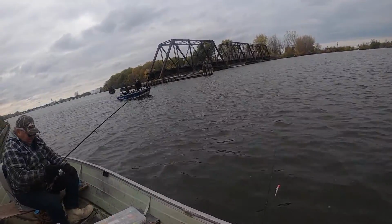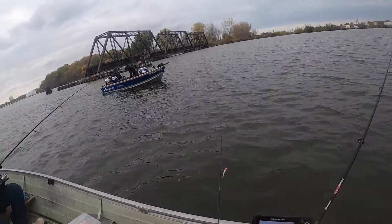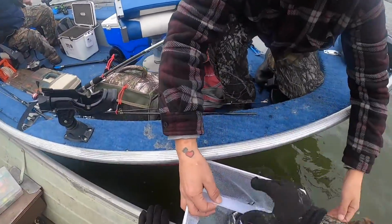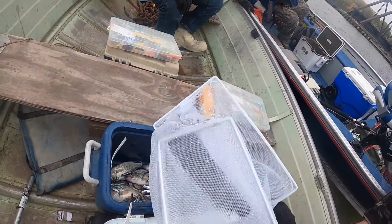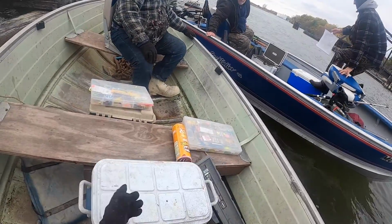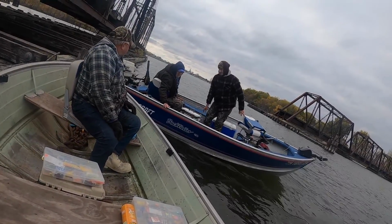Are they walleye minnows? Really? Yeah, we could probably take them. Haven't tried that yet. Oh boy. There you go. Just dump them in here and put some water in there. Catfish. Thank you. You guys are kicking ass over here. We were mostly after walleye. We got one walleye, one keeper, and that was earlier, and then we got some white bass and catfish.